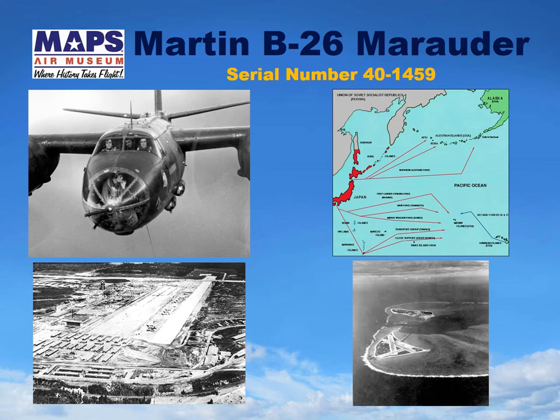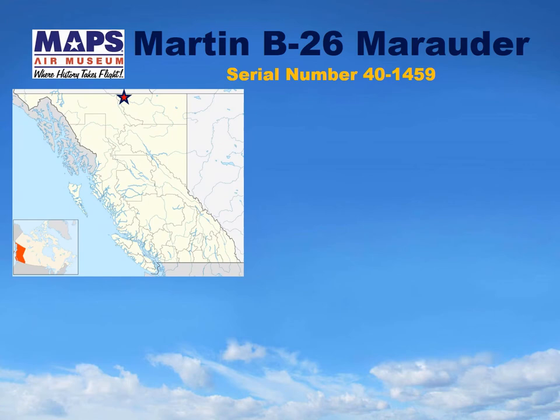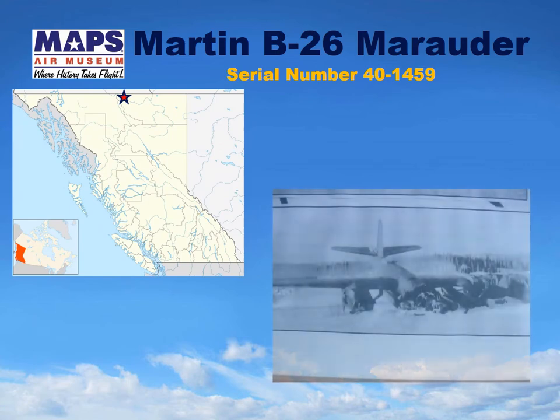As the aircraft could no longer reach Elmendorf, the crews needed to find a place to land. The only place available was a snow-covered dry lake bed near Smith River, British Columbia. All three aircraft successfully made wheels-up landings in the snow with only minor injuries to the crew. The crew was rescued on January 19th.